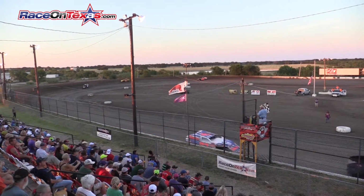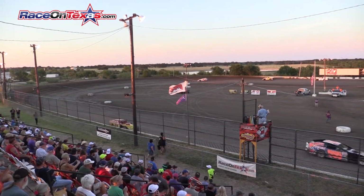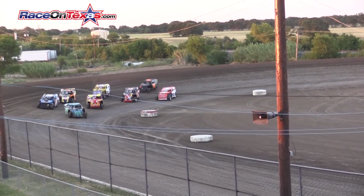Ken Old tagged the wall, broke a panhard bar. That rear end shifted all the way over as he's going to limp it home. Oh, he's going to tear some stuff major up. That rear end way out now. And the 96 from Gatesville, Johnny Sheets. We got a green.